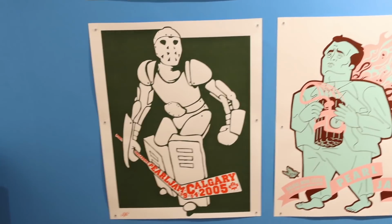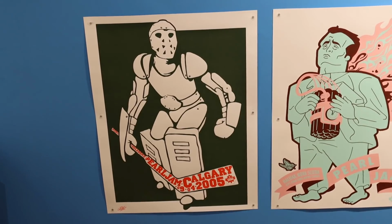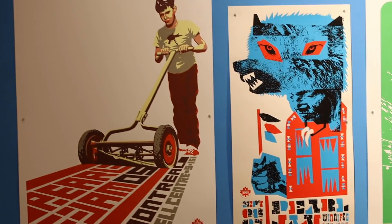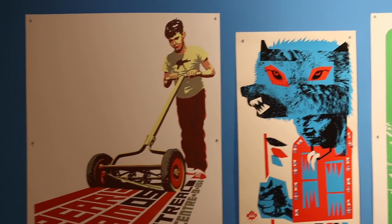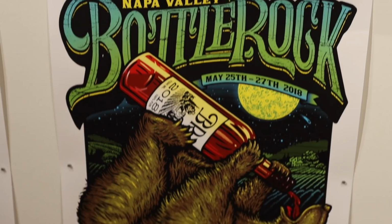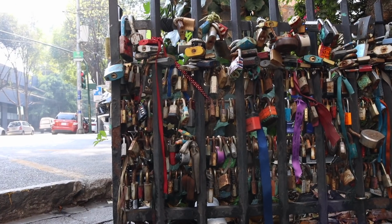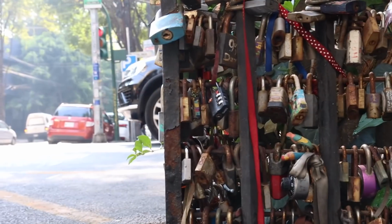The Canadian Wall. Okay, so this gives you a good idea what foreigners think of Canada. Hockey players. We like to mow the lawn. Some of us are lumberjacks. Yeah, sounds about right. Look at all the locks too. I've never seen those before. Just goes to show, keep your eyes open, you'll always find something new. Especially in a neighborhood like this.